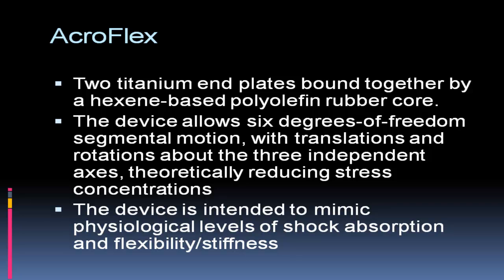So what is the AcroFlex? It consists of 2 titanium end plates bound together by a rubber core. The device allows 6 degrees of freedom segmental motion, with translations and rotations about the 3 independent axes, theoretically reducing stress concentrations. The device is intended to mimic physiological levels of shock absorption, flexibility and stiffness.